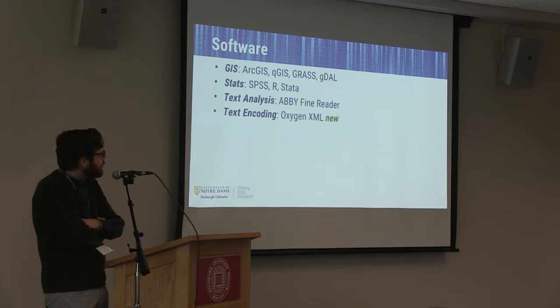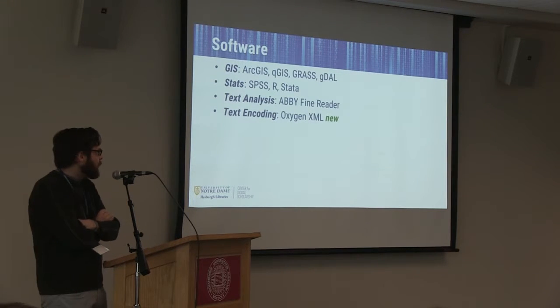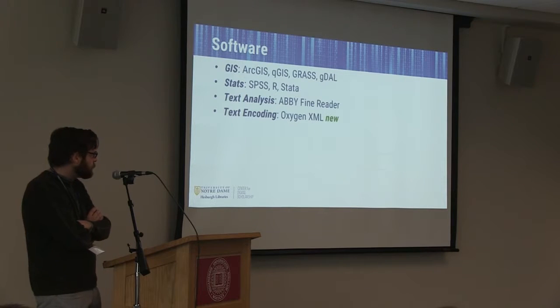We also, it didn't get mentioned on the earlier one, have 10 laptops that are available for checkout as well. Those tend to be relatively well used when it's exam time and stuff like that. And then we now have a lot of analysis and encoding software in place on several of these machines. So things like an XML editor for text encoding and a few different packages for text analysis.